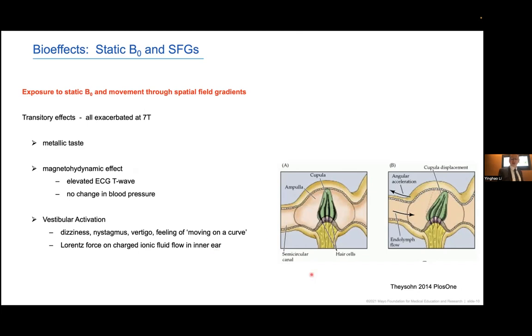And this was described many years ago as being due to ionic fluid in the inner ear, and the Lorentz force acting on the ions in that, which activate the sensor cells, which our brain interprets as some motion. And this really affects you as you're going in, and particularly in an Arrow magnet, when you're about half a meter into the bore where the gradients get particularly strong, is when you feel it most.